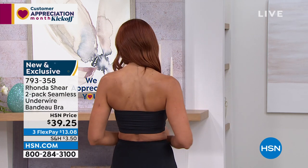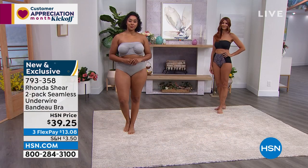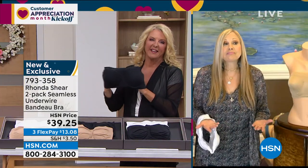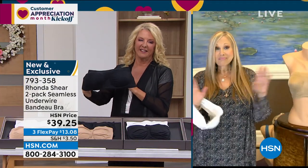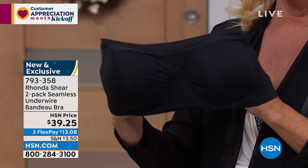So look at the value you're getting in the pads alone, plus a bra that no longer will become a belt around your waist. No longer are you going to be fudging through the evening or walking like a soldier to make it stay up. It's going to stay in place, and there's no digging in. When you lean over, you're not going to have to worry about the girls out there talking. They're going to stay in place.